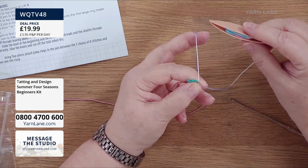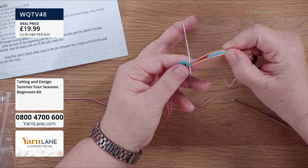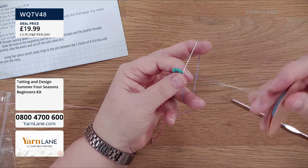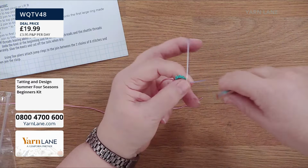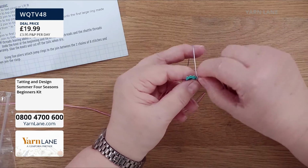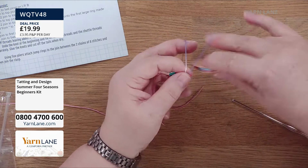And that's the little ring, the small ring. And then that counts as the first half of a stitch. So we're going to finish that one off, and then you can see that that's joined. And if I fast forward, it tells us in the pattern it has to have 2, then a picot, another 2, and another picot.